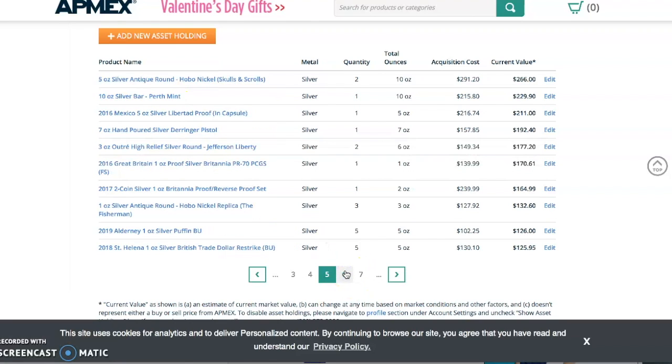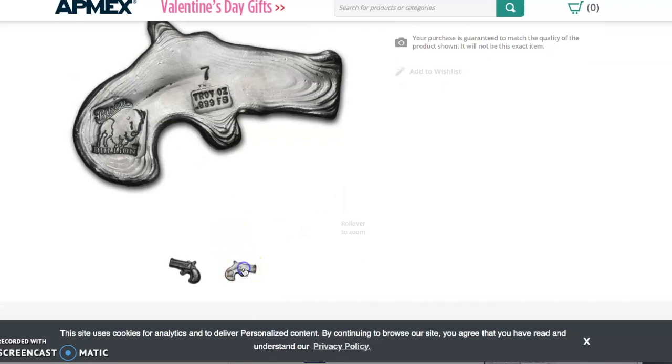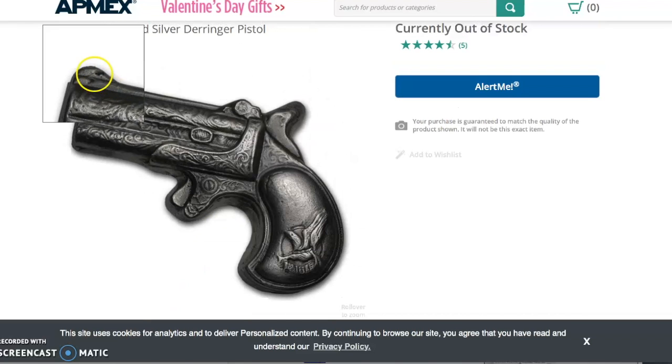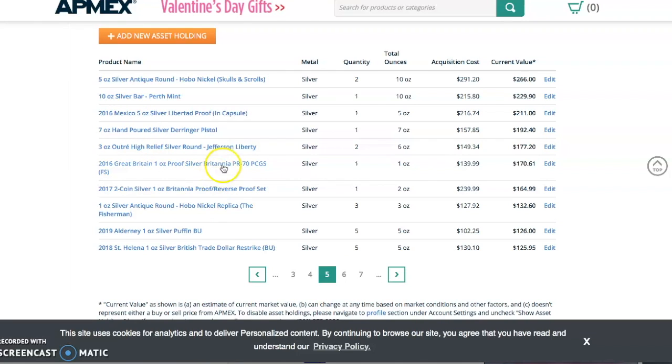Hold on. Page 5. Poured silver. Well, here's poured silver. I paid $157 for this beautiful Derringer. That is a bison bullion. I think I might have more than one of these, but good price on that, huh? At $150. Of course, the price of silver has gone up since I bought that. Let's see, where'd it go? Hold on. That 7-ounce Derringer is now selling for $192. So that's nice. Who says you can't make money on poured silver?